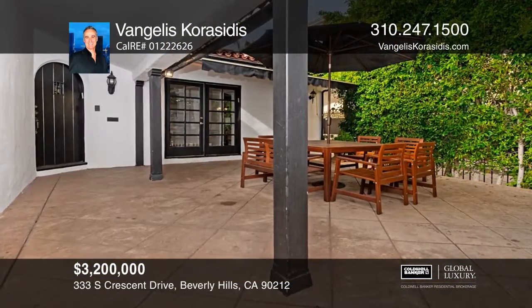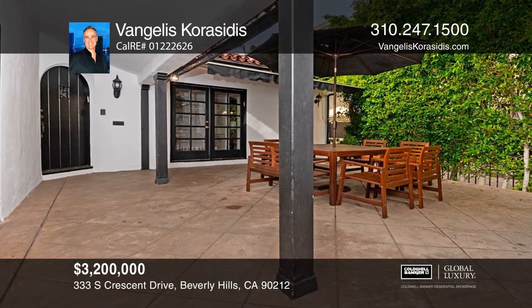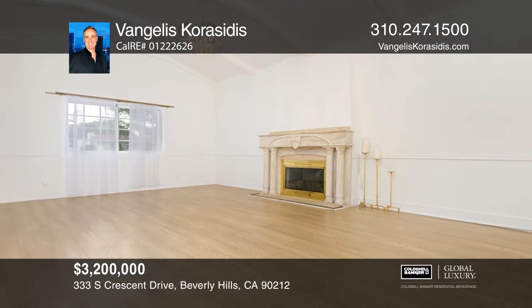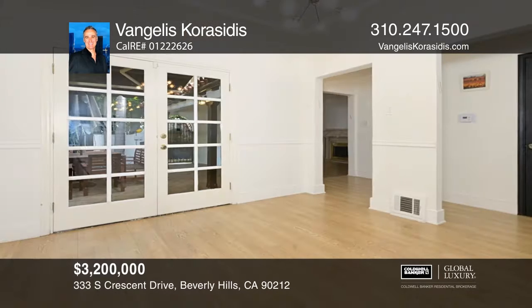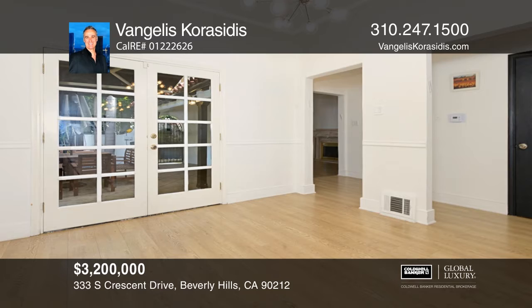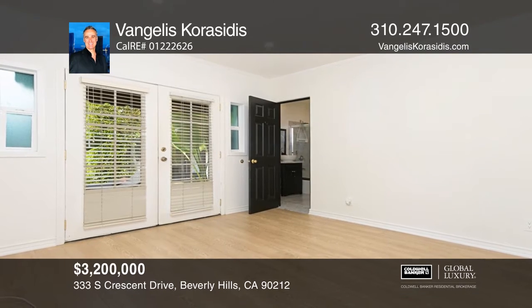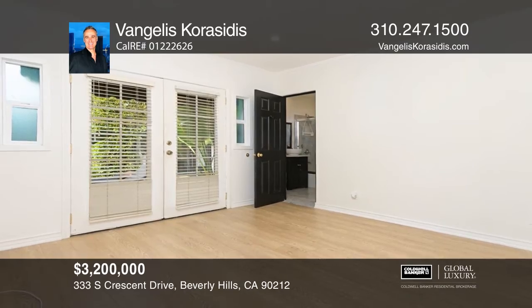This remodeled three-bedroom, two-bath villa is located on a prestigious street in Beverly Hills. This entertainer's dream home features a seamless indoor-outdoor flow with patio access from the living room, dining room, and master suite. The property features a guest house with a private bathroom. You will enjoy the gorgeous backyard with a large pool.